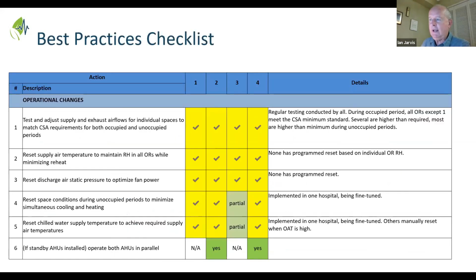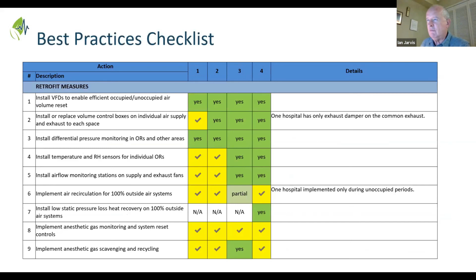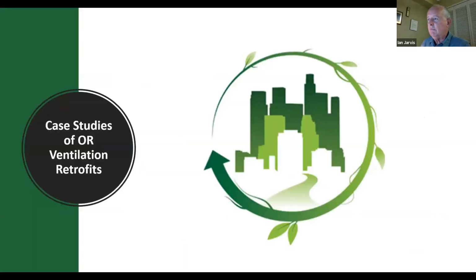Within the guide right now, and we'll be updating this, is a checklist. And this is where we'd suggest that you begin and then reference the guide for where to go further. Part of the checklist is around operational changes, and this is what the 4 hospitals had in place, and the other is around retrofit projects that you can put in place. So that listing is there. Again, we'll be updating this in the new version of the guide on practices.